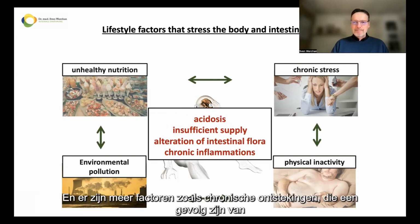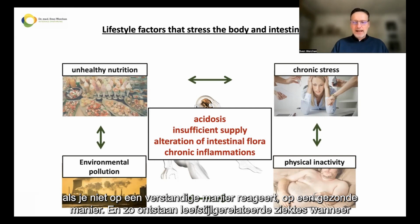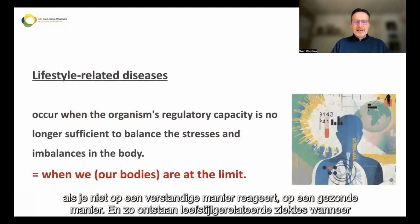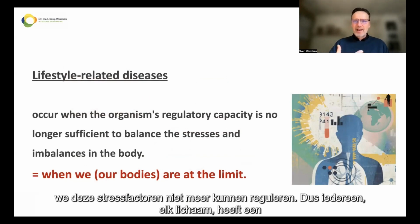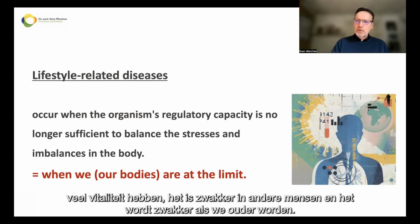And there are more factors like chronic inflammation that are a consequence of these kinds of stress factors, of these burdens for the body, if we don't act accordingly, if we don't respond in a wise, healthy way. And so lifestyle-related diseases occur when we are not able anymore to regulate these stress factors. Everybody has a specific regulatory capacity. It is stronger when we are young. It is stronger in some people who have a lot of vitality, and it's weaker in other people, and it becomes weaker when we grow older.